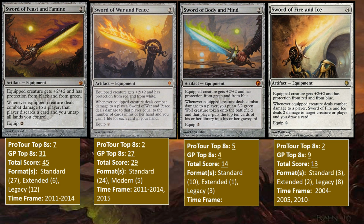Finally, Sword of Fire and Ice, along with Light and Shadow, which didn't make this list, started this cycle way back in Darksteel. It didn't have the benefit of being legal in Standard alongside Stoneforge Mystic, but it saw play anyway because it was pretty powerful, offering protection from red and blue, and letting you shock something, the fire part, and draw a card, the ice part, anytime the creature it was equipped to did combat damage. It only picked up 3 points in Standard though, all of those points coming in Goblin decks. However, it saw some play in Extended in Fairies decks.